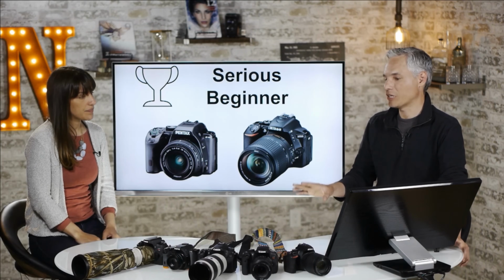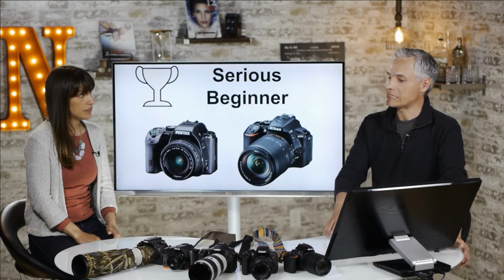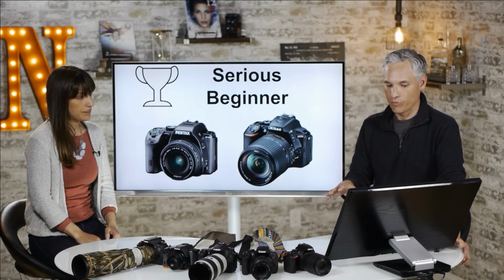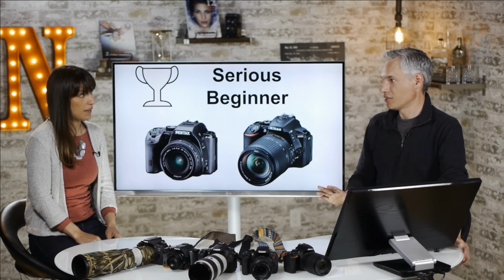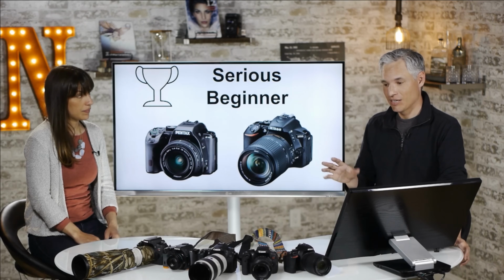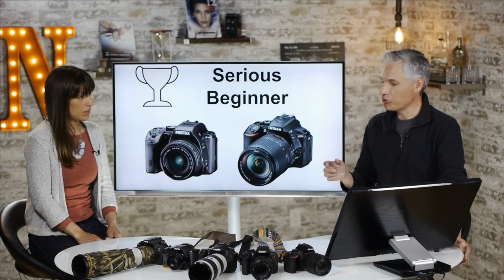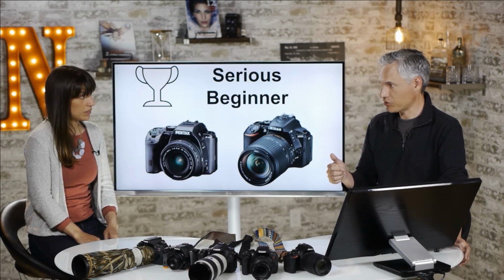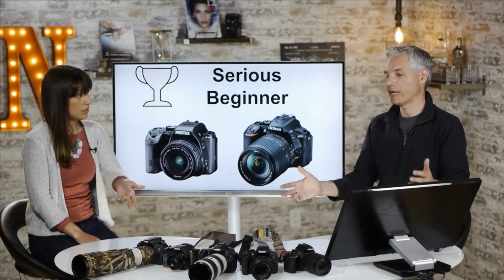The serious beginners begin to care about the buttons and dials. They begin to care about the lenses they can get in the future, how easily they can change settings. I think the Pentax K-S2 is amazing in this regard. Yeah. It's got in-body image stabilization. It will move the sensor around so any lens is stabilized. I found the controls to be just great. It's got a dedicated exposure compensation dial. You can move the focusing points around with the directional pad without pushing an extra button. It's incredibly customizable. You can make it do just about anything.